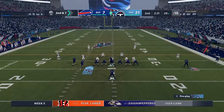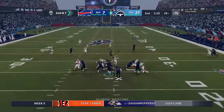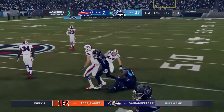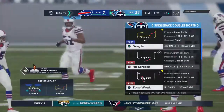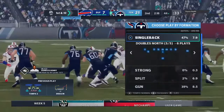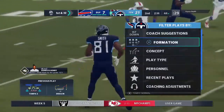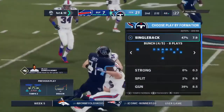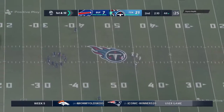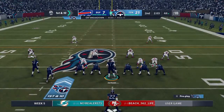Here's 2nd and 7 now from the 28. Jackson, complete. Smith has it. And they'll get it up just short of the 45 at the 44. 16 yards, a first down. One of the advantages of zone defense, as I remember it, is being able to see the play develop in front of you. One of the disadvantages, when they find those levels where they can hit you with it, sometimes behind the corner and in front of the safety, it makes it tough to defend.